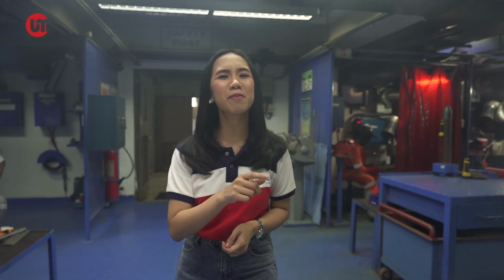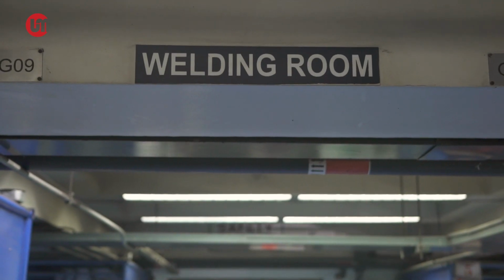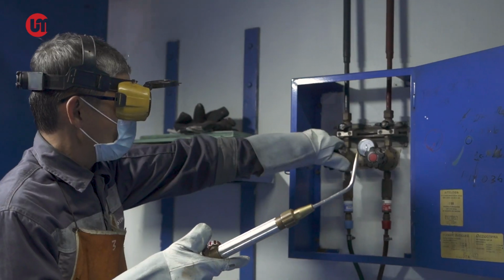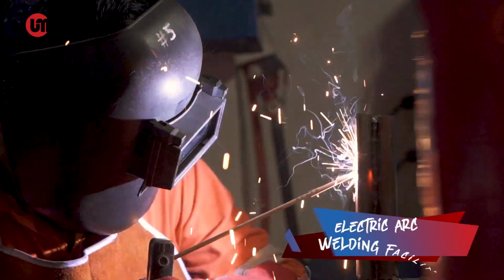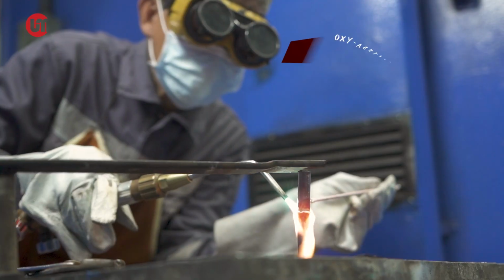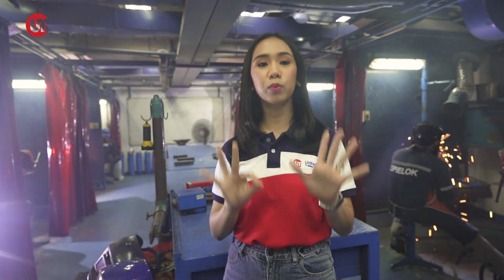Now we're moving to something I know most of us, even non-seafarers, are familiar with. We're going to see welding facilities of UMTC. Actually, UMTC has 3 welding facilities. The first one is the electric arc welding area, which is used for basic electric welding procedures. Then, on the other side is the oxyacetylene gas welding area, where oxyacetylene welding processes are done. Both have 8 welding booths.